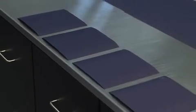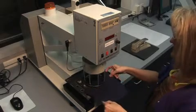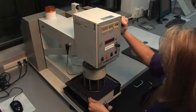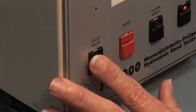Testing requires 4 8 by 8 inch squares of fabric that are cut across the full width of a fabric sample. The sample is placed face side up and centered on the Hydro's test machine carriage. A rotating clamp handle is then lowered to secure the Hydro's head onto the fabric. When the green light on the control panel is activated, the technician starts the test.